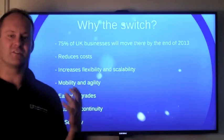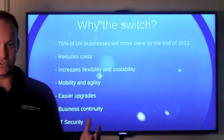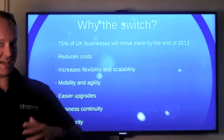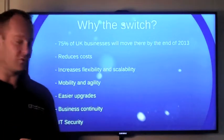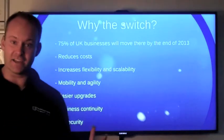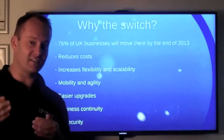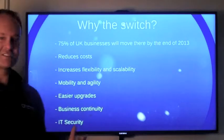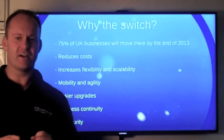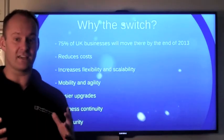It increases the flexibility and your scalability, so you can choose and use as much as you want and then downscale it or upscale it very quickly. You can get a mobile workforce, of course. It enables that. The upgrades are a lot easier now, so if you've got an older system, it goes to the next version. The cloud vendor will upgrade you free of charge. Business continuity, so with all the bad weather, you can still work from home. You don't have to go into your office with the way the cloud works.